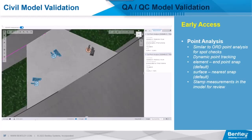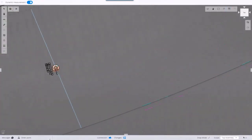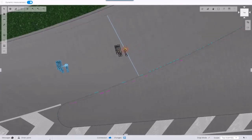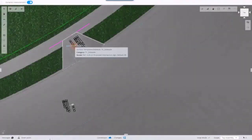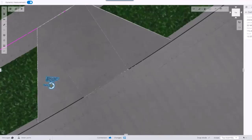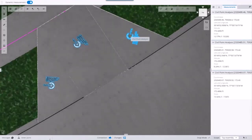As we're doing that investigation for super elevation, there may be areas of detailed interest that we need to drill into. So potentially in the area of, say, ADA ramps, we might want to drill down and look at those specific areas in detail. And so this is where providing a point analysis tool allows us a tracking capability similar to what we have in ORD with point analysis, tracking at that point, looking at the location, looking at the slope vector on a surface or on an element, and being able to stamp that into the model. So as we get into an ADA ramp, we can look and see are we achieving the slope that we need for the ADA ramp? Does it fall within the criteria that we need to achieve, and stamp this in so it's available and visible that we've actually investigated this.